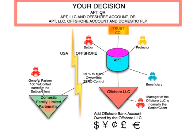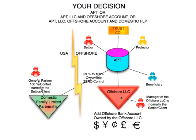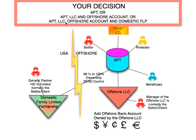Do you want just an APT? 99% of you are going to say no. You could just form an offshore LLC. I'm not offering that option. That would be just as expensive as a trust. And the only reason they're willing to do it for such a low price is they're doing the trust at the same time. So I'm including the offshore LLC as a really, really cheap and beneficial product that you get for next to nothing when you buy an APT. So the second decision is, do you want the APT, the LLC, and the offshore account?